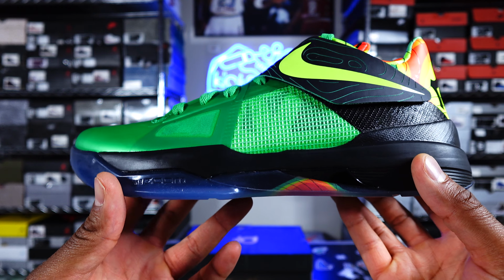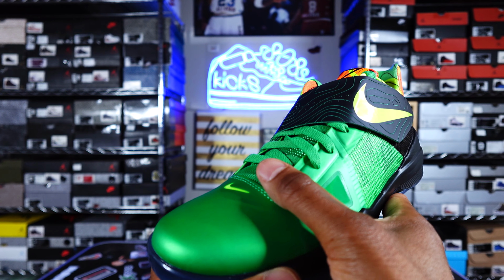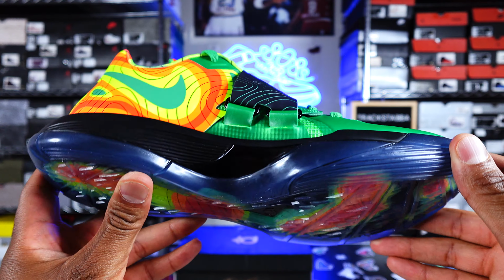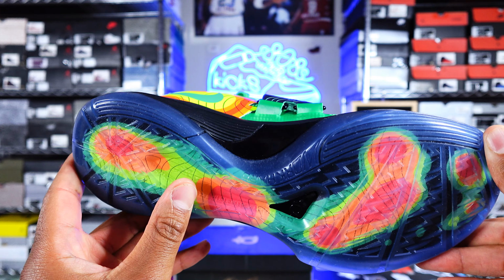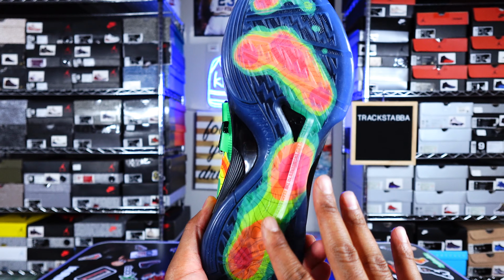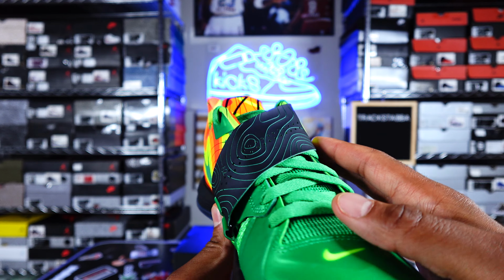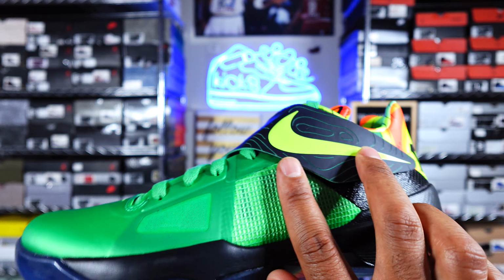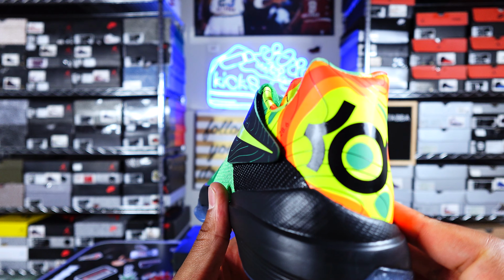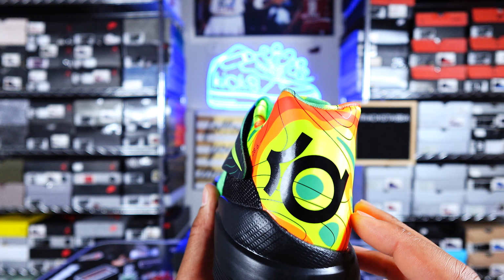Originally released in 2011, Nike decided to bring back the Kevin Durant 4 Weatherman. Drawing inspiration from Kevin Durant's dream as a child to become a weatherman, this sneaker features many things that will keep you wondering what today's forecast is. With a nice strap across the upper and that all too familiar Nike swoosh. And a weather map on the back with Kevin Durant's initials.